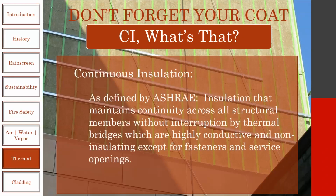Here's the definition according to ASHRAE: insulation that maintains continuity across all structure members without interruption of thermal bridges that are highly conductive and non-insulating, except fasteners and service openings. I only point that out because when they came out with this definition, it really kind of excluded metal Z-girts from being ASHRAE 90.1 compliant. They're still used a lot today, but they are highly conductive and non-insulating, so that is somewhat problematic for the use of a metal Z-girt.